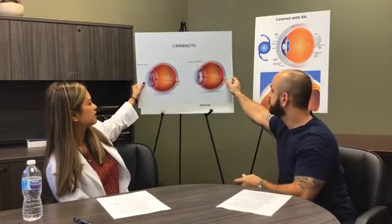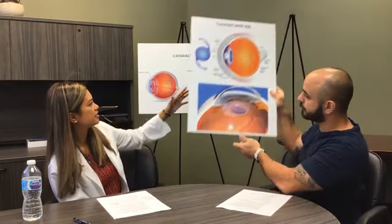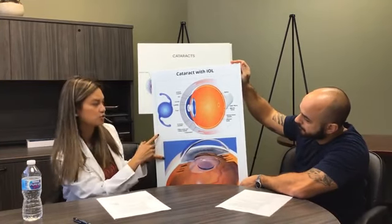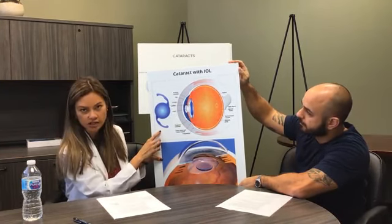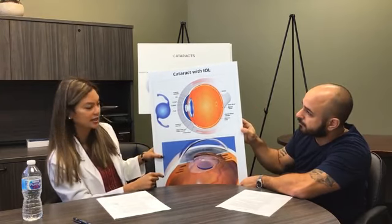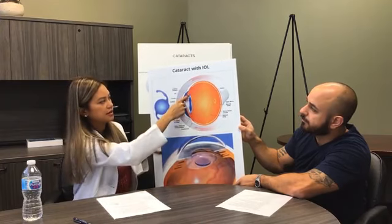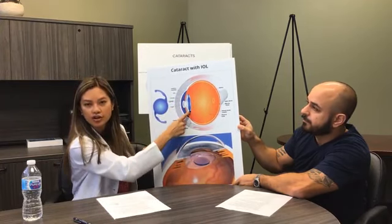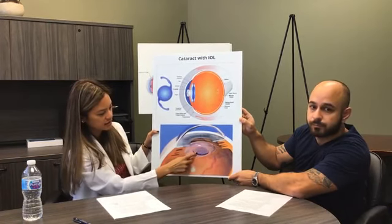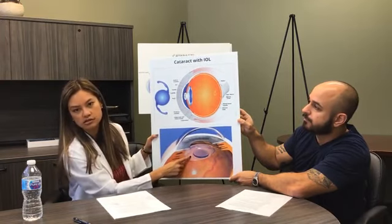So we have in this other poster here an image of what the implants look like. This is what I place in your eye at the time of cataract surgery. Everyone gets an implant. And here in this pictorial, you can see that the implant goes directly where your original lens used to be. And here's another picture showing the implant sitting in the space where the original lens used to be.